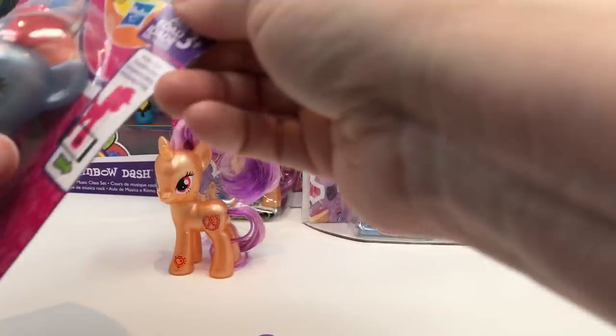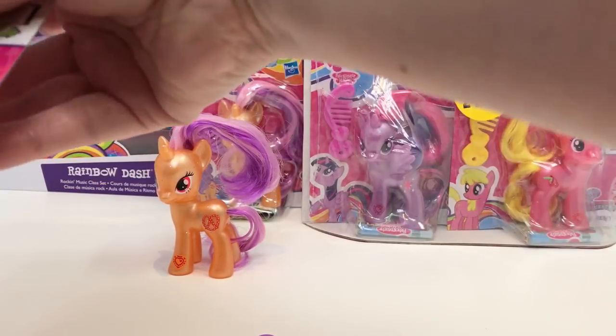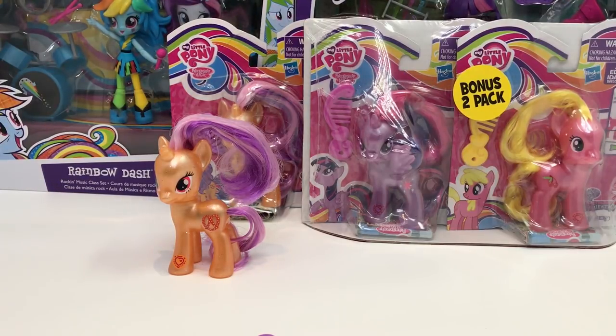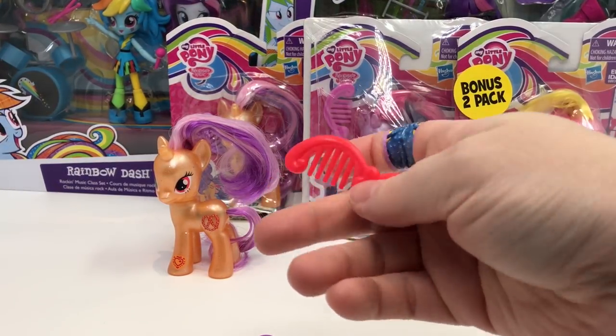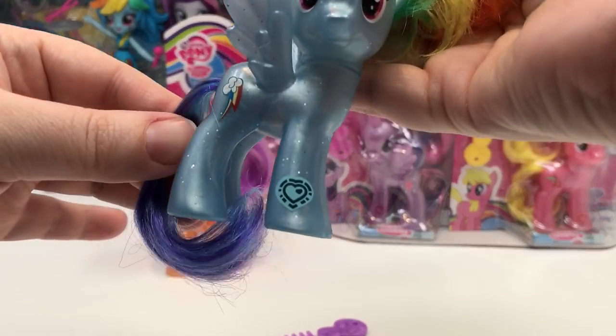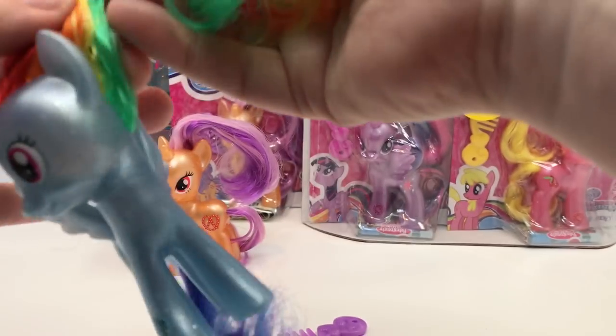All right, so let's do Rainbow. We'll do the missing eye one last. We'll do her, so same thing. I know we did these probably individual. We'll do them all in one. That way you can kind of get the codes for them. There's the standardized pony comb. And ponytail, I'll give you a good shot of that for your game.